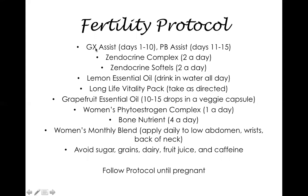So the GX Assist, you're going to take it from days 1 through 10. Then you're going to take PB Assist from days 11 to 15. The reason why is you want to cleanse your candida, which is your yeast. And then with the probiotics, the PB Assist, you want to feed your body with the good bacteria and support your immune system. That's kind of cool.